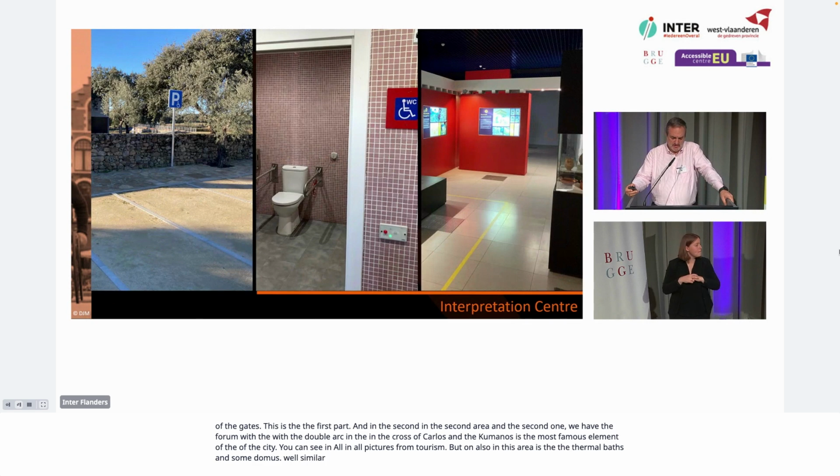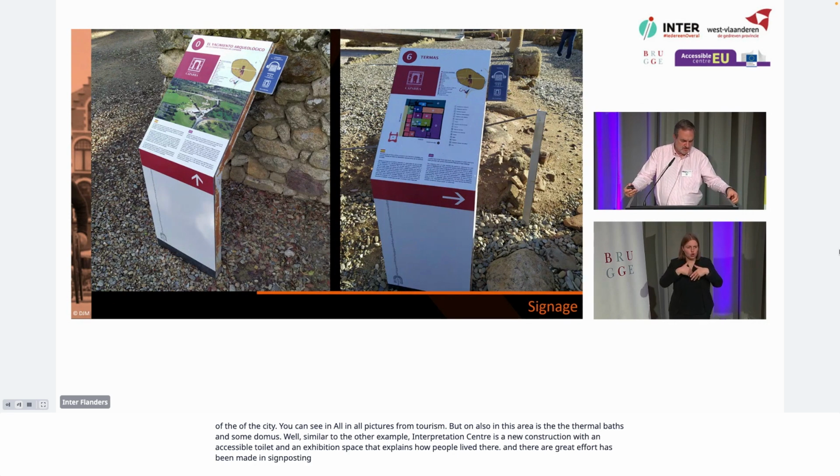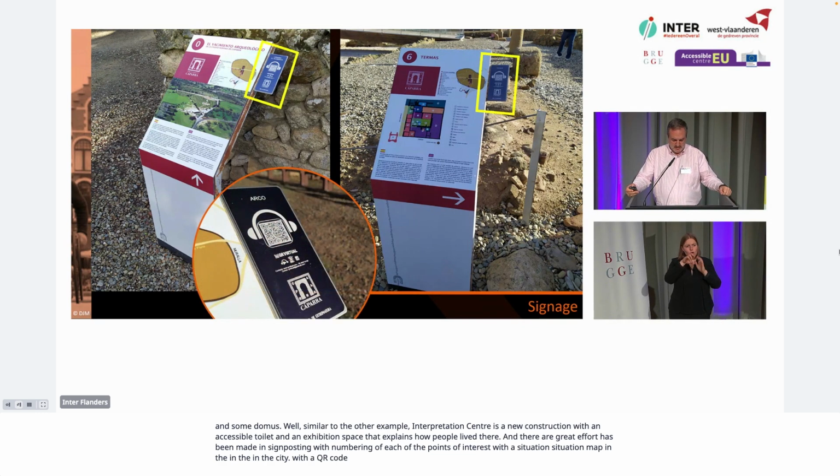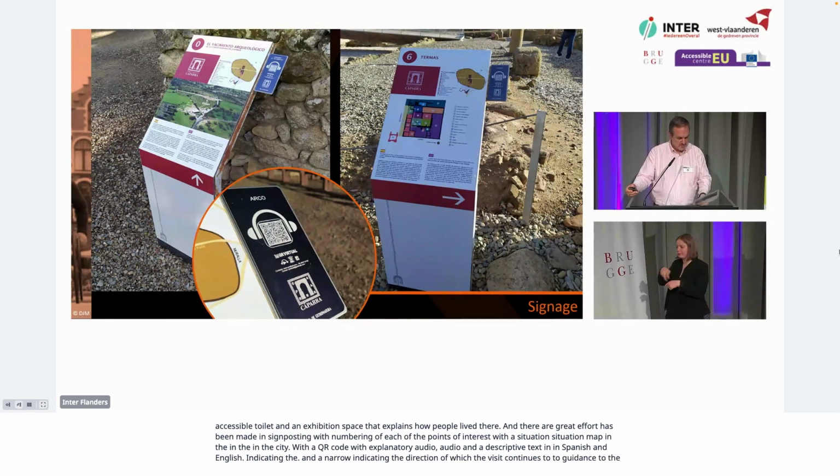Well, similar to the other example, the interpretation center is a new construction with an accessible toilet and an exhibition space that explains how people lived there. And a great effort has been made in signposting with numbering of each of the points of interest, with a situation map in the city, with a QR code with explanatory audio and a descriptive text in Spanish and English, and an arrow indicating the direction in which the visit continues, to guide the tourist in the visit.